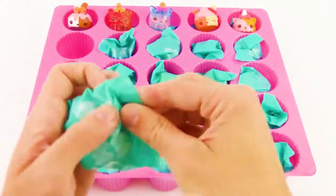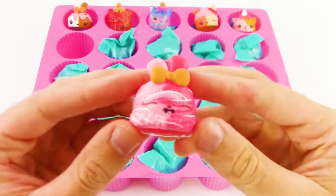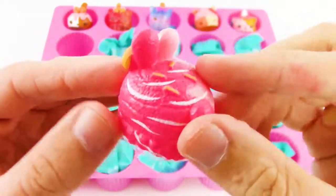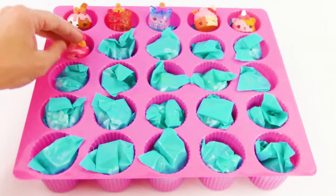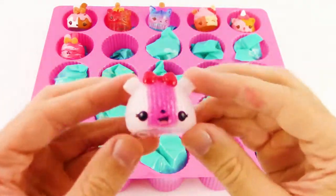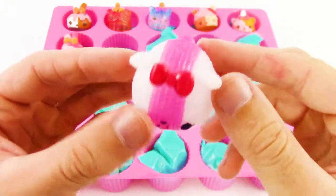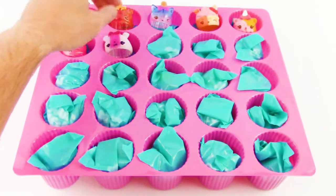Here we go. Our next one. Oh wow, look at the details on Riley Razzie. Smells like raspberries, and that is amazing detail on it. Who's next? Oh cool, Velvet Stripes. That is amazing. All those little details, all those lines is crazy cool.